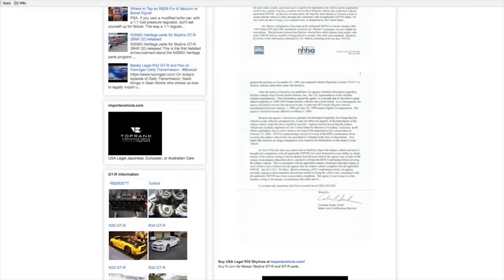You endeavored to lawfully import the subject vehicle and have it brought into compliance with all of the regulations, but were frustrated in your ability to obtain the release of the vehicle, for reasons beyond your control. For the reasons described above, they decided to release the DOT conformance bond covering the subject vehicle. Basically, they're saying it's legal.